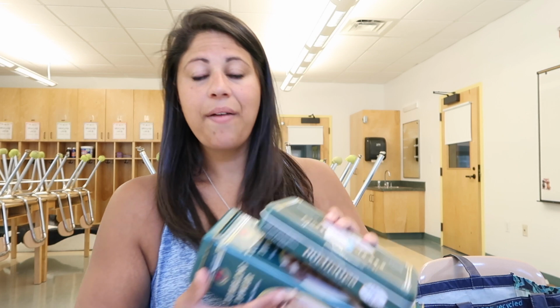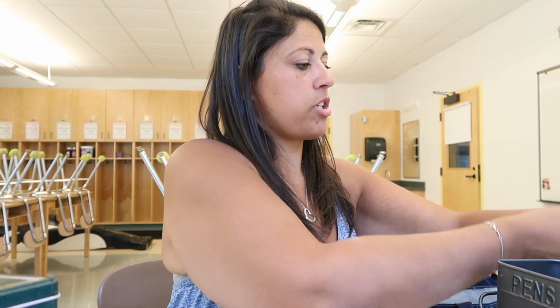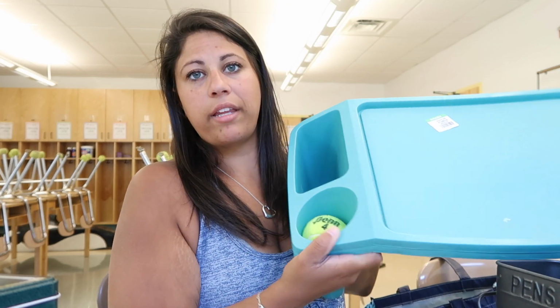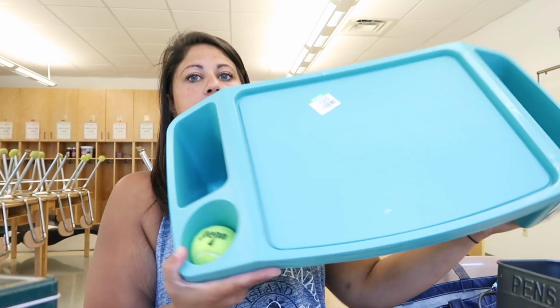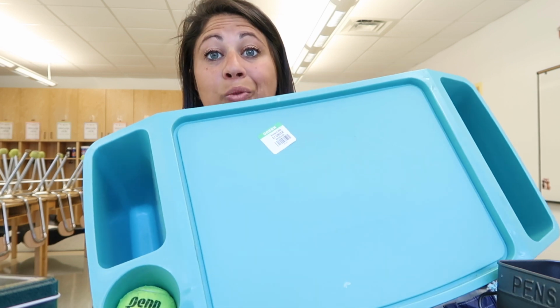And then at Goodwill, I picked up a class set of dominoes, a class set of, they call it tumbling towers, basically Jenga, and I also grabbed, I'm gonna try to do this without my dog seeing, I'm gonna have to leave it in there. I stuck his tennis ball in there because he's driving me crazy. But these lap desks, I got 2 of them for $1 at Goodwill. That is all of the stuff that I brought in with me today.